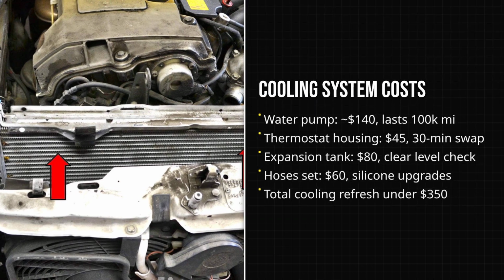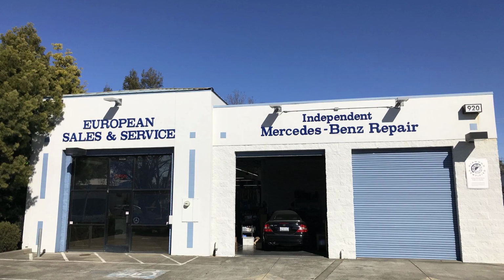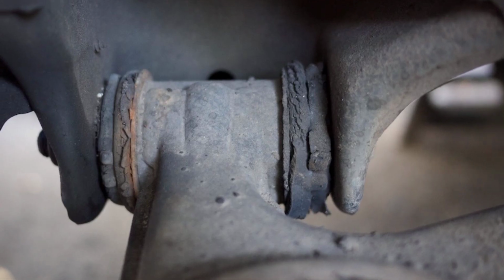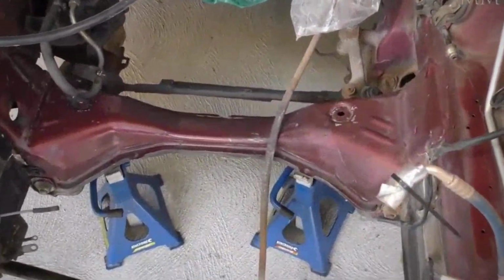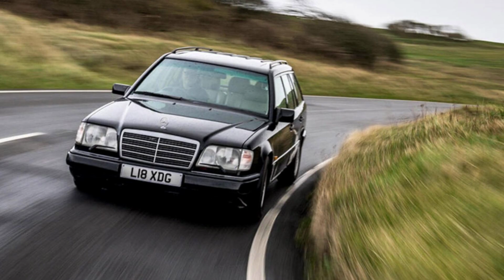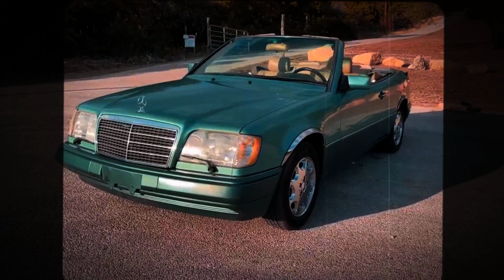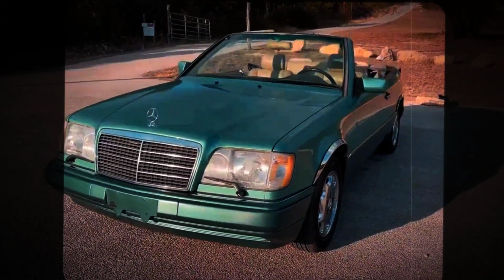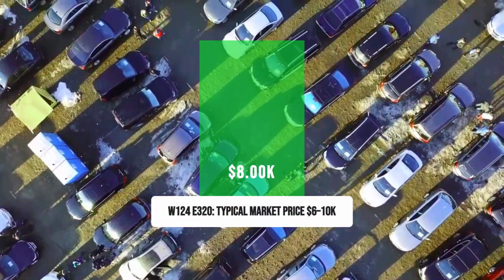The plastic coolant components degrade with age and need replacement as a complete system. Water pump, thermostat housing, expansion tank, hoses. That job runs $500 to $800 at an independent shop. The front suspension ball joints and control arm bushings wear between 100,000 and 150,000 miles, and a complete front-end refresh runs $600 to $1,000. Outside of those two items and standard wear components, this engine and chassis ask for almost nothing. A clean 1994 or 1995 E320 with documented service history sells for $6,000 to $10,000.